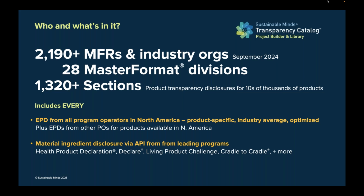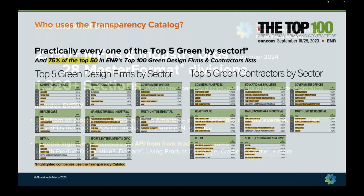And we include all of the material ingredient disclosures from leading material health programs, the HPDC, Declare, Living Product Challenge, Cradle to Cradle, and a few others. And all of it is organized by MasterFormat.